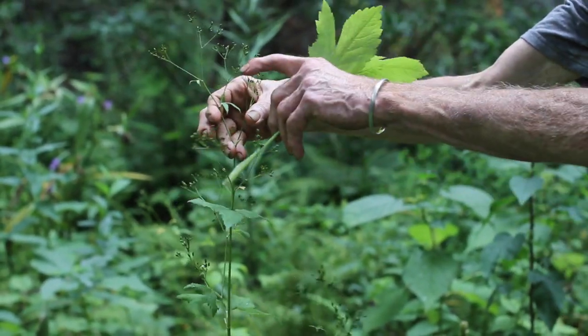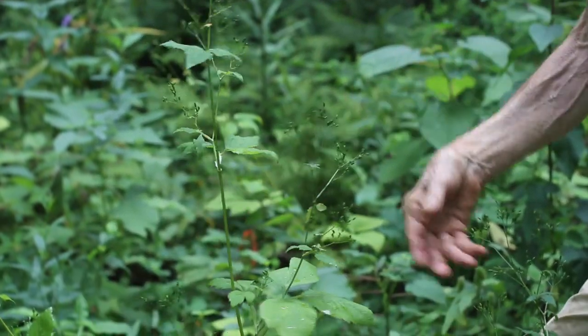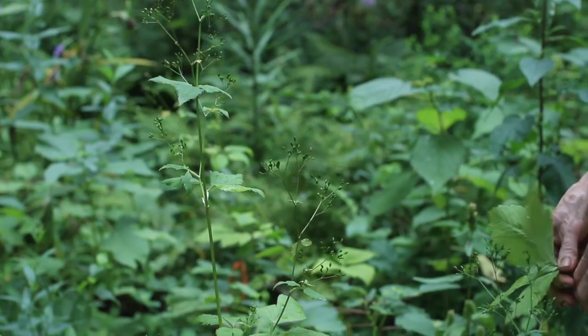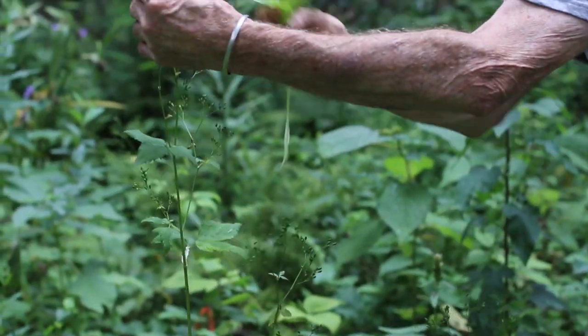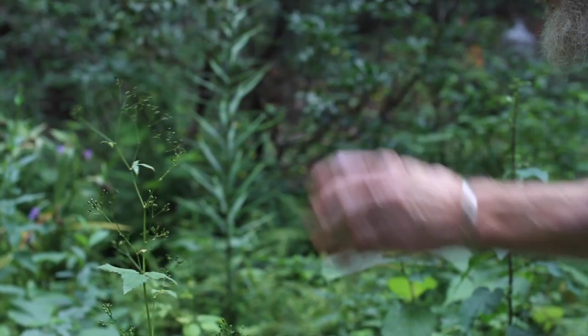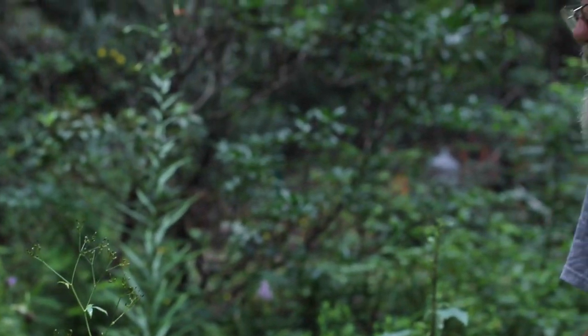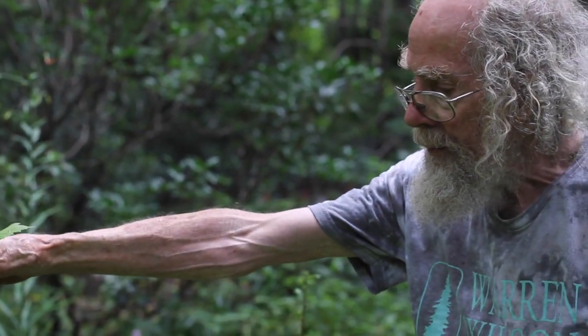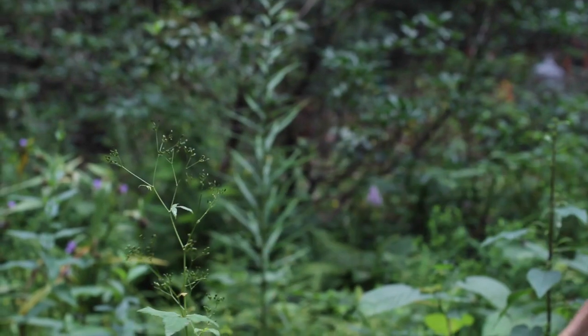Grows quite easily from seed. So we seem to have young ones coming on most of the year. And it's easy to go around even in the winter and collect the seeds, quite distinctive. Any of these rich woodland habitats, light shade. This is about as big as it's going to get, 3-4 feet tall when it's in flower.